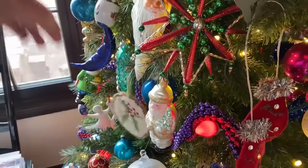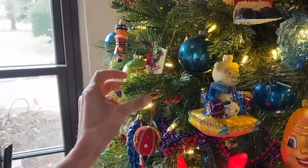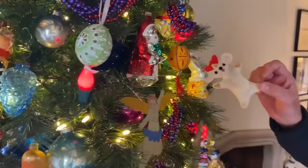I grew up in Eastern Oklahoma and there were some great stores in Tulsa that had really beautiful decorations, and she would often buy something there for us. And then there are things like this little mouse over here. That's one of the first ones I remember ever having. So I'm pretty sure it's close to 60 years old. And of course he always gets pride of place.